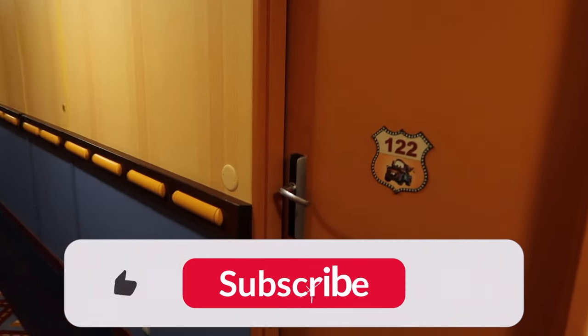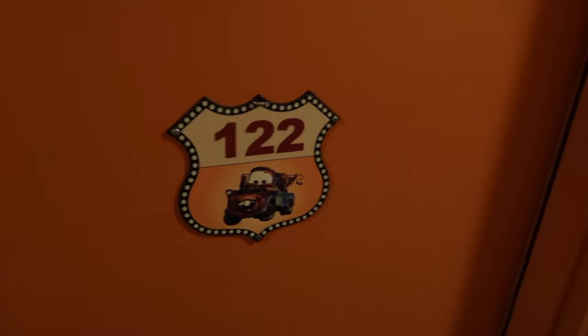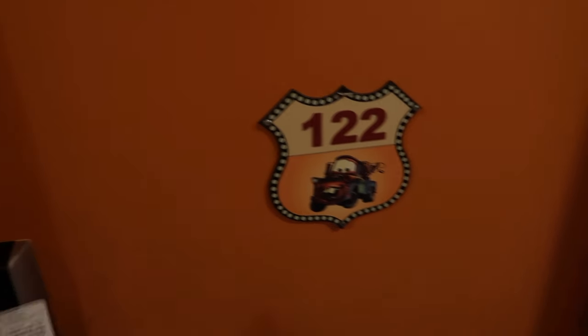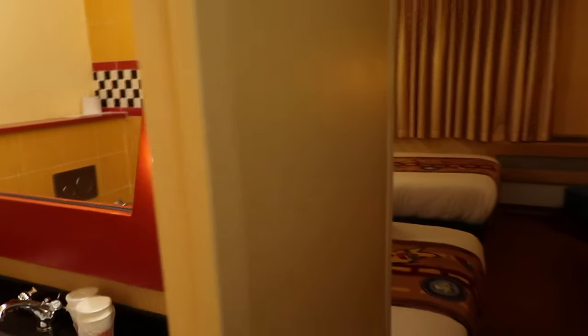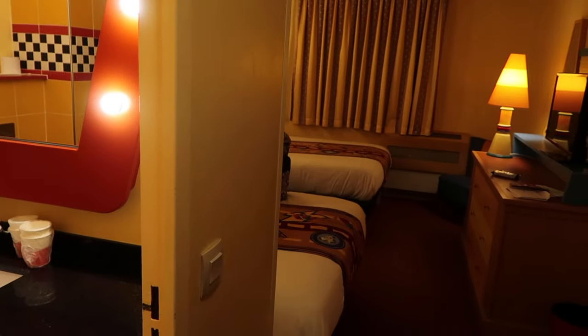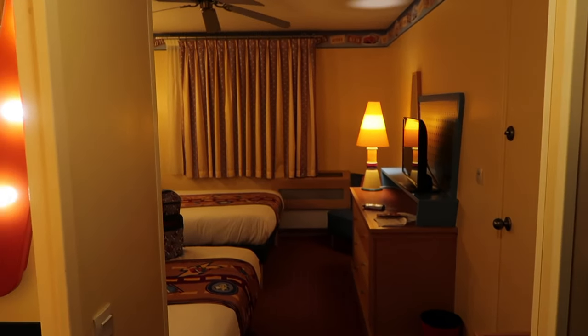Okay, so I am in building 32, I believe. I'm in a Meter room, and my room number is 122. So let's head in and I'll give you the tour. Oh, one other thing though. Look how cool these cards are. Okay, right, so first off, this room is much bigger than I thought it was going to be.